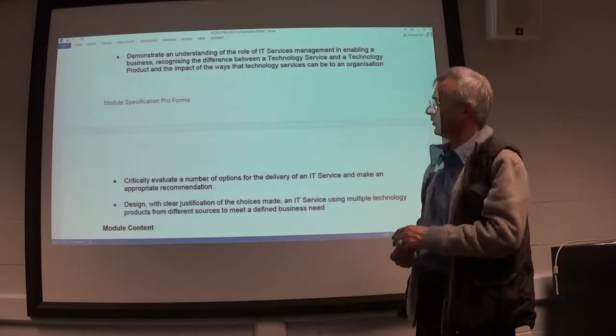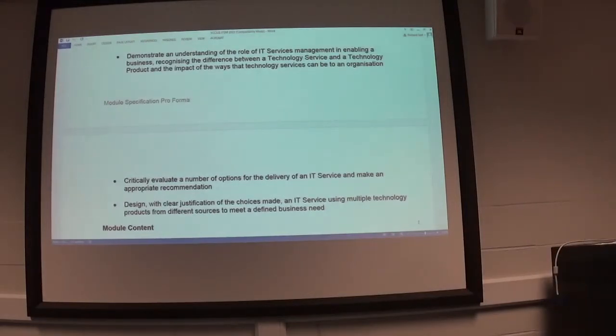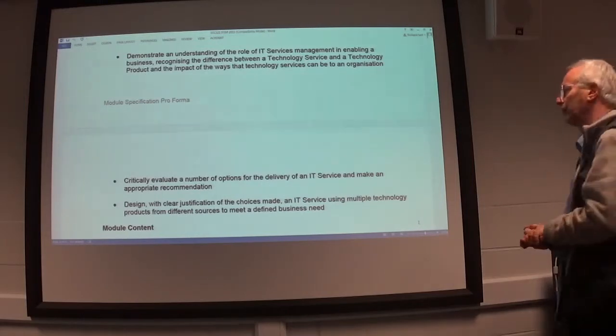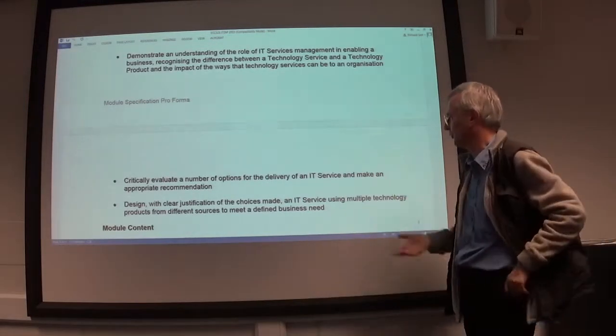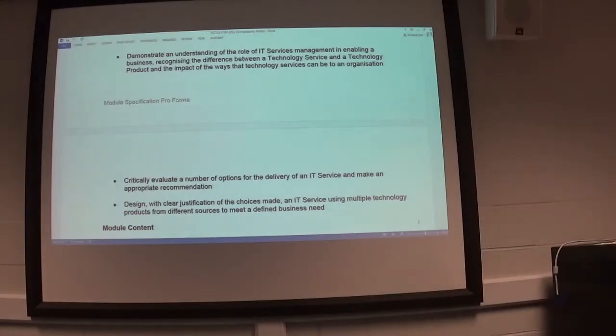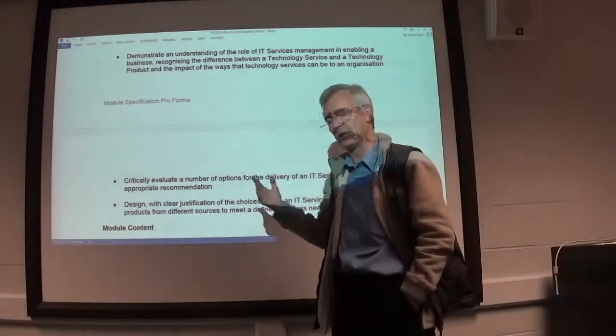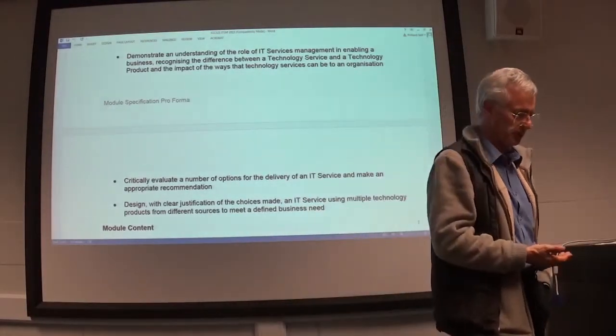And the impact of those different technologies on an organization. You will also be critically evaluating various options in different ways of satisfying that business need. And you'll be able to make appropriate, justified recommendations.